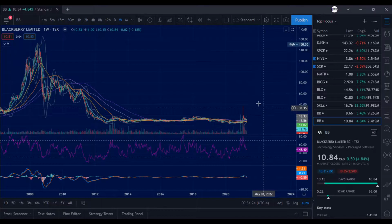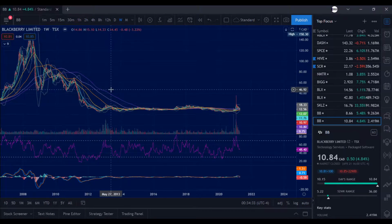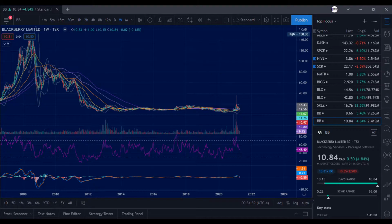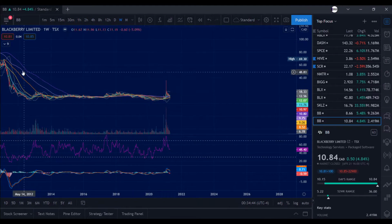I tend to sell earlier than my targets because I really want to make sure I make the money, because a lot of other traders know these targets. And for that reason, a lot of people are looking to cash out around those levels. So I do think it's a good idea often to cash out before. So that's what I was looking at.